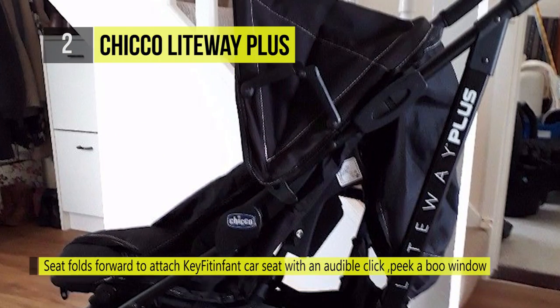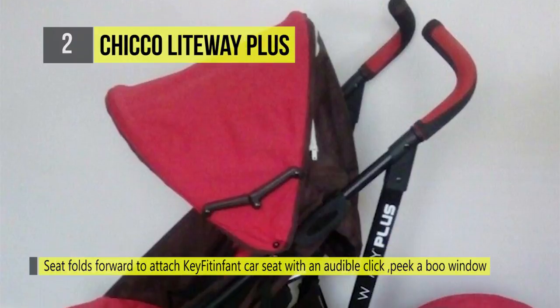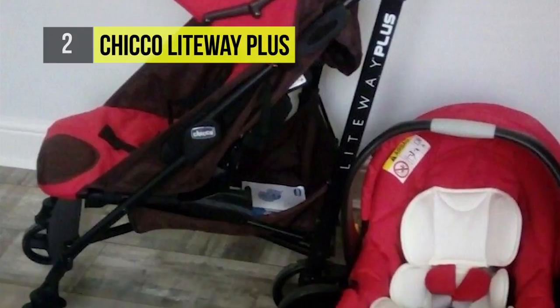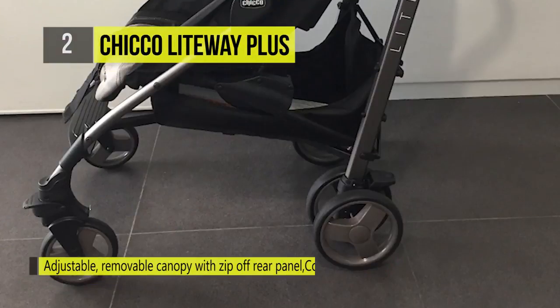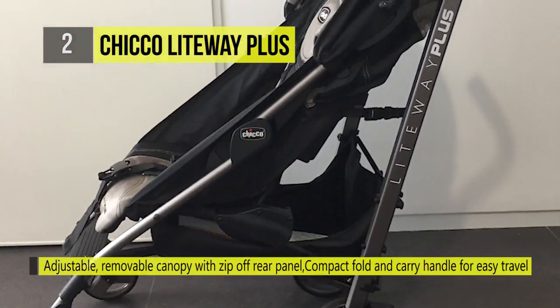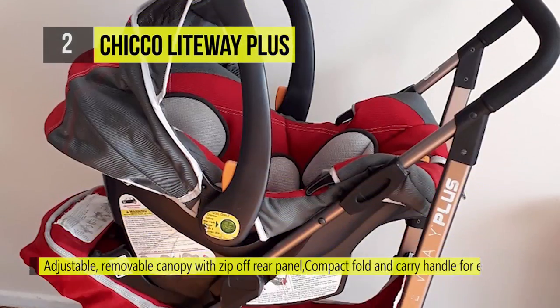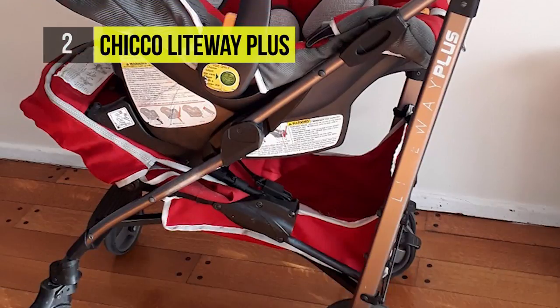For use in toddler mode, the enclosed seat also features 5 recline positions for sleeping children. The Lightweight Plus has a compact 3D fold and carry handle for easy travel, plus trendy colors, modern tailoring, elliptical tubing, and technical fabrics for a fashion-forward look and feel.